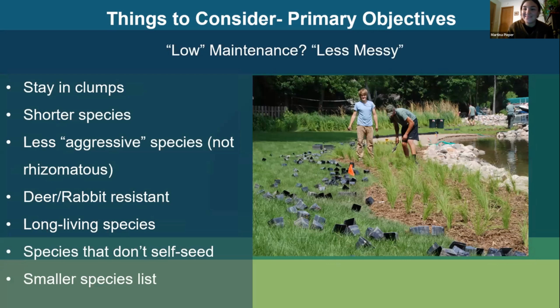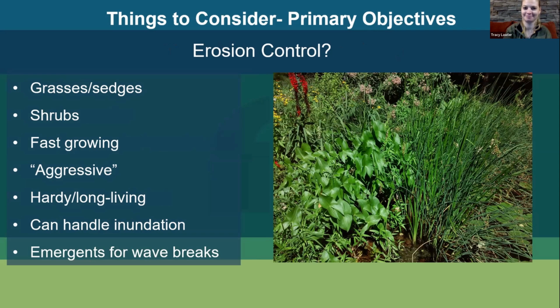Some of these species include, for example, shrubs. Winterberry likes wet roots, as well as red twig dogwood. And then also, as far as the sedges go, lake sedge, tussock sedge, as well as the Schoenoplectus genus, which is the bulrushes, as well as bur-reed, which Tracy was talking about.